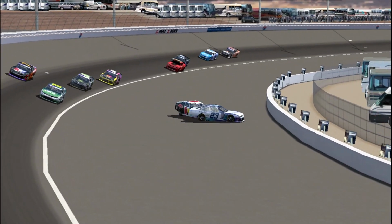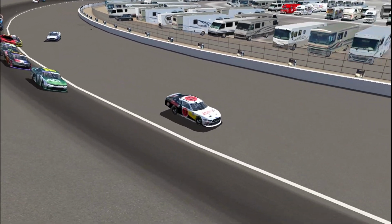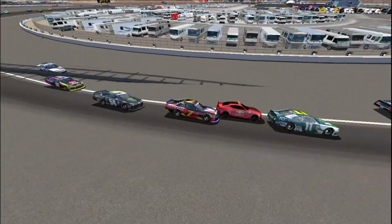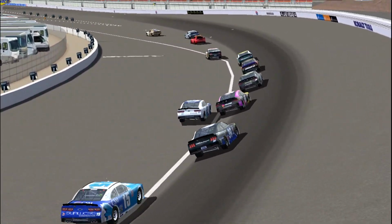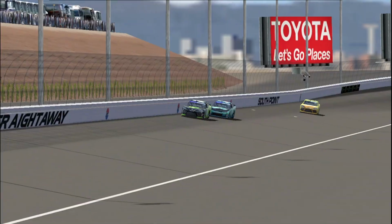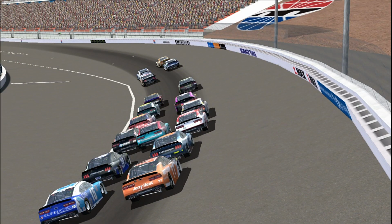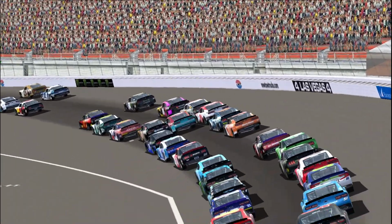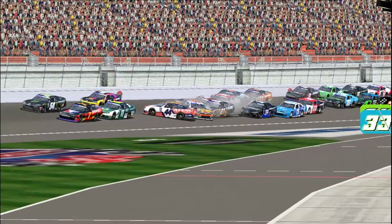Oh, the 23 just got dumped by the 13 of Alexander Rowe. Not sure what that was about, but definitely going to be some conversation there. Let's go back and see if we can see what brought out our yellow here. The 78 makes contact with someone right there. I believe that's the 78 and the 27.